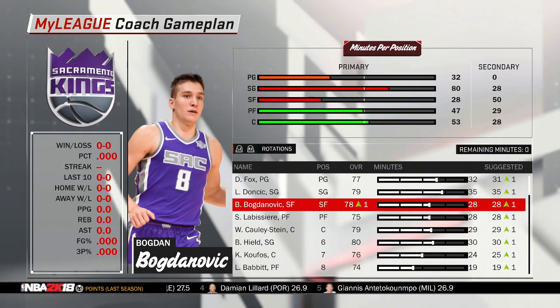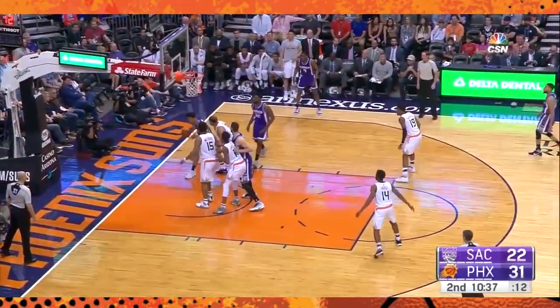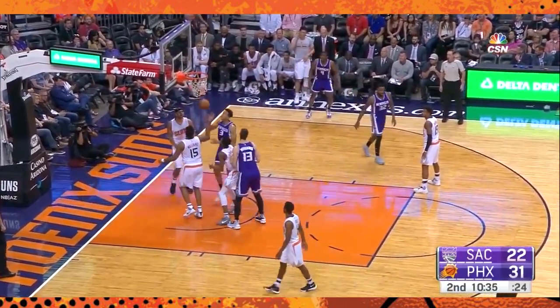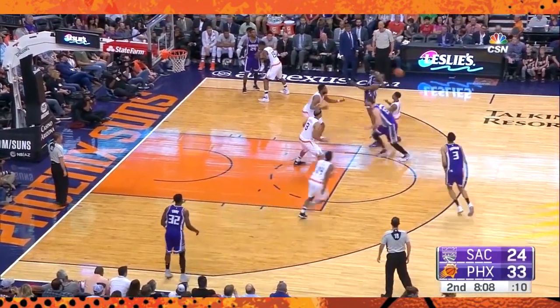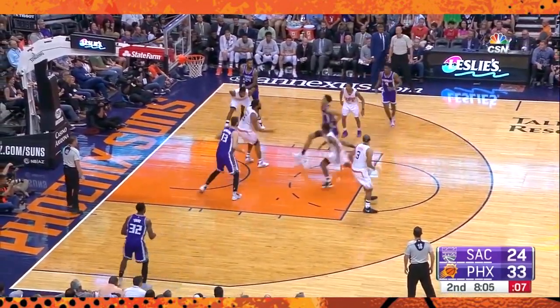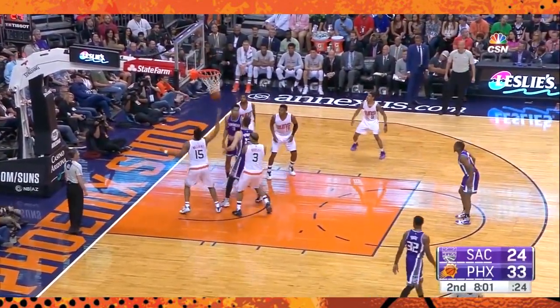Okay, next up, let's check out this front court. Let's go ahead and look at Skal Labissiere. So Skal is like 6'9", 6'10", something along those lines. Can be a pretty decent shooter at times. Last NBA season, he averaged 9 points and 5 rebounds. He shot 35% from three, which was actually down 3% because his rookie season, he shot 38%.